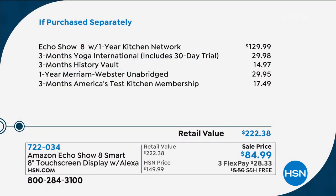$129.99 just for the Echo Show 8, which, by the way, comes with an entire year of the Kitchen Network, which is so cool. You're going to be able to cook in the kitchen and see the recipes. It makes such a big difference when you've got the visual, right? We're also giving you 3 months of yoga, 3 months of History Vault, a year of Merriam-Webster. That would be great for the kids. 3 months America's Test Kitchen membership, all of those extras.